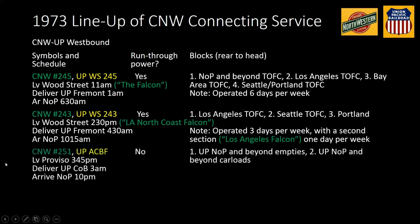251 was the low priority. These are mostly empties for the UP. They would separate empties from carloads, so if they were under the gun at North Platte, they could hump the carloads first. And that was not run through power and was interchanged to become the afternoon advanced Council Bluffs forwarder.